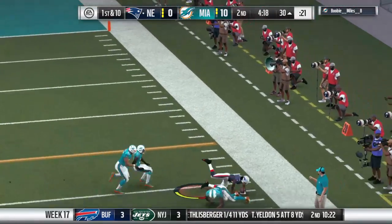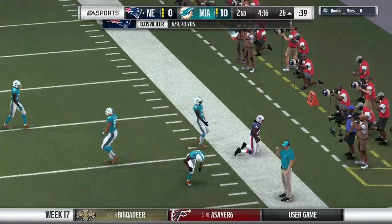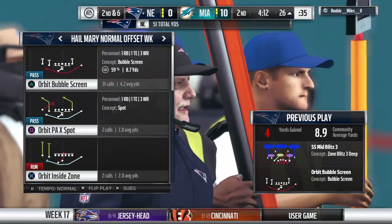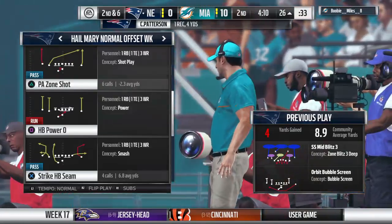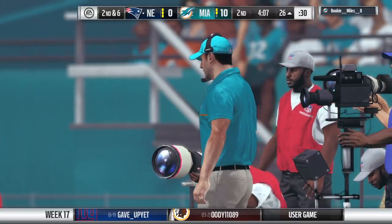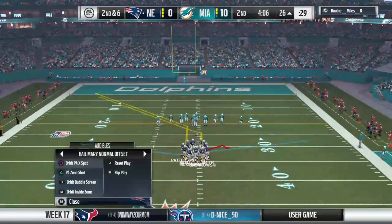Now Osweiler. Quick hitter here. It's complete. That throw good for 4. It's 2nd down. Second down now after the pass completion.